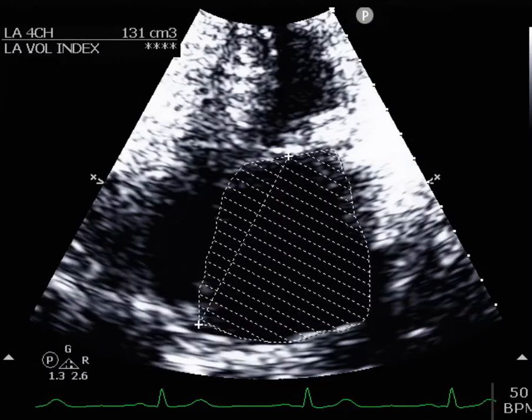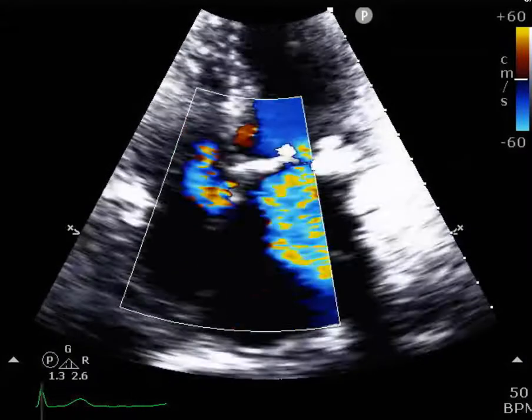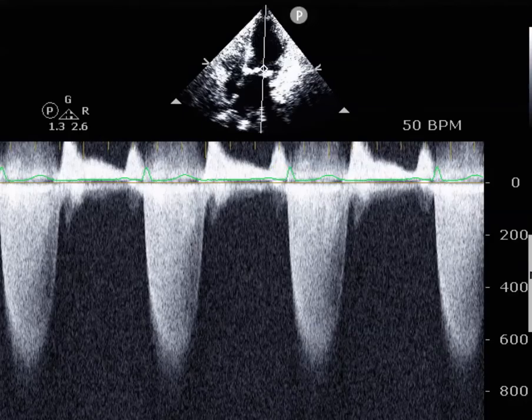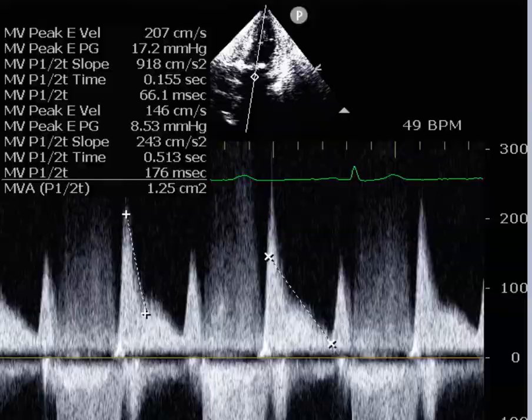LA volume in 4-chamber view is 131, which will index to be about 80, which you'll see a little bit later on. So that's consistent with severe mitral regurgitation. Here, the vena contracta is measured to be about 7, which would be considered severe. This is the MR jet, very solid, very filled in. Velocities across the mitral inflow are high, 207. I think this is more likely than not due to the very severe mitral regurgitation.